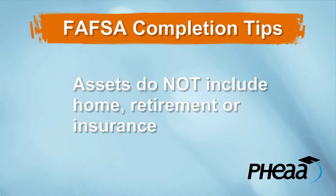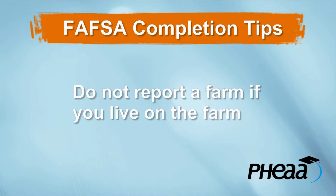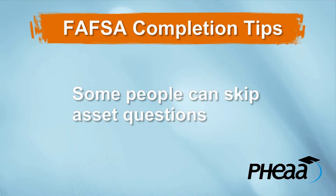Also note that your overall retirement is not an asset. Qualified insurance policies are not assets, nor is your personal property. You will not report a business if it employs fewer than 100 people. Do not report a farm if you live on that farm. Some people can actually skip those asset questions. So if you don't see those asset questions appear, that means you're able to skip them.